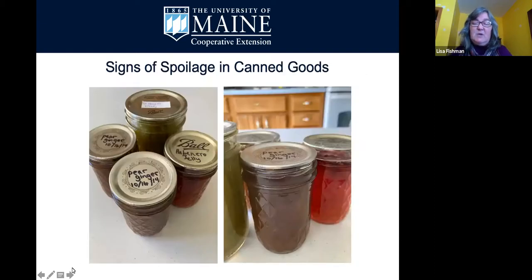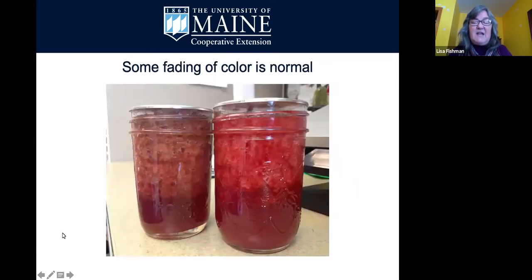Now, once you've determined that the lid and the seal are still good, check out the contents of the jar. Some fading of the food's natural color is normal, but the food should not be dramatically discolored. Other signs of spoilage in canned goods include liquid seeping from the jar, bubbling, foaming, fizzing, mold, and a swollen lid due to gases produced by unwanted microbial growth. Again, if you see any of these signs of spoilage, discard the food without tasting it.